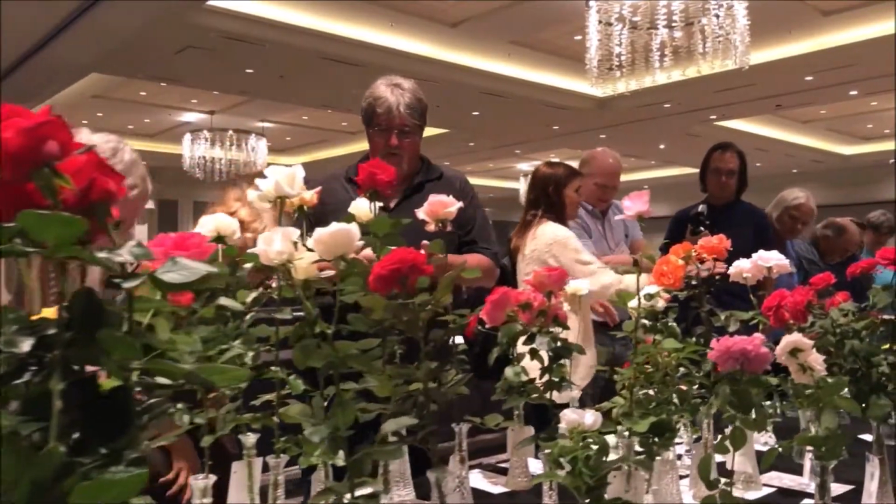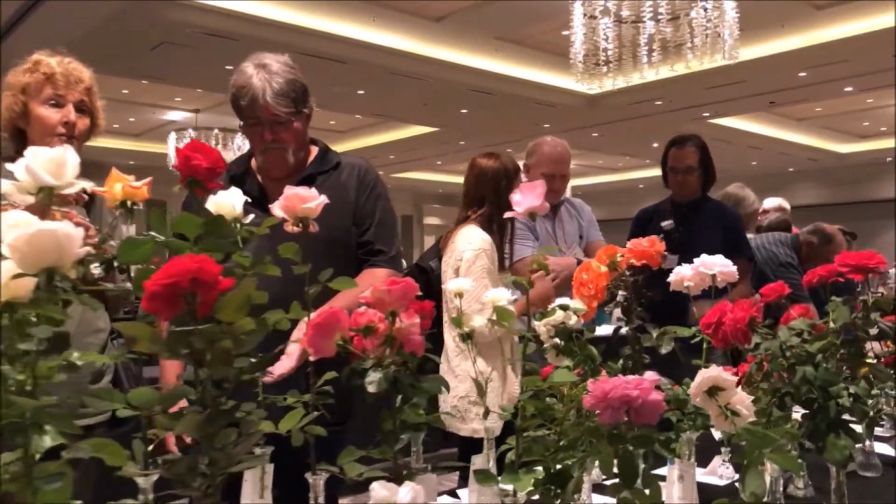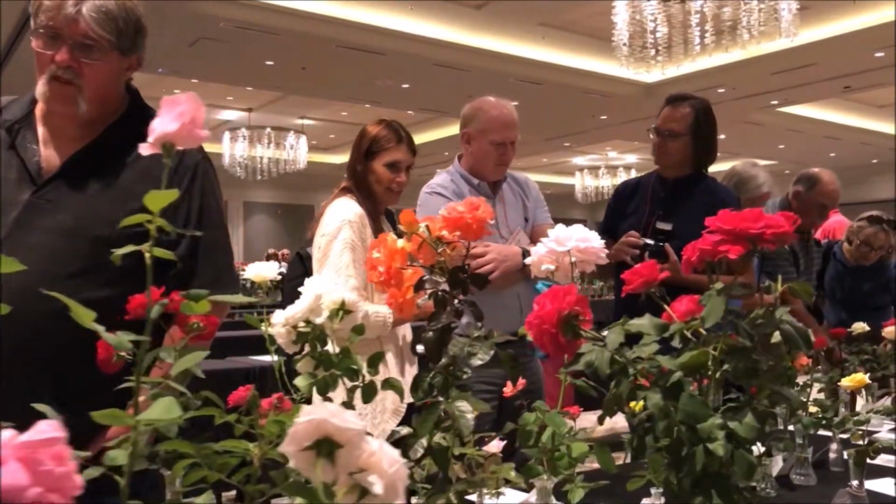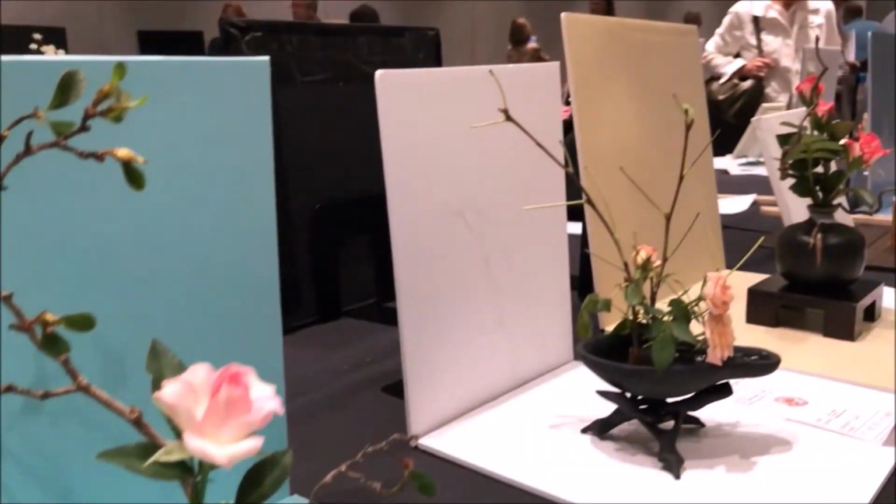floribundas, and then into the mini floras, which is a new category over the last couple of years. They've crossed the minis with the floribundas and come up with another category, and the miniatures. And it's basically the same on all that. You look for a good high center and fresh.